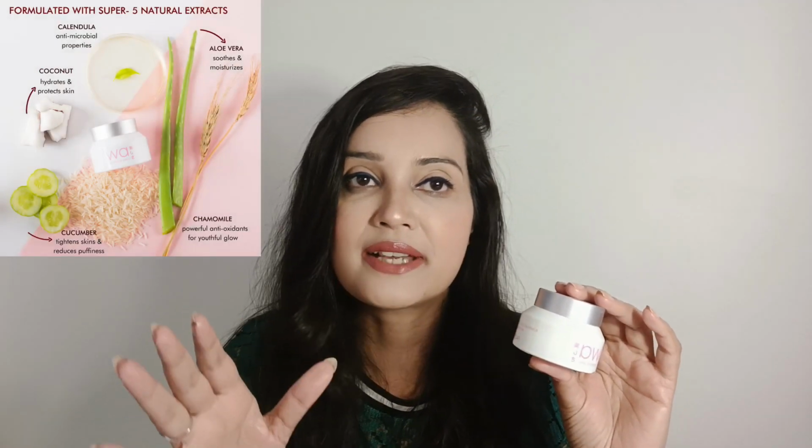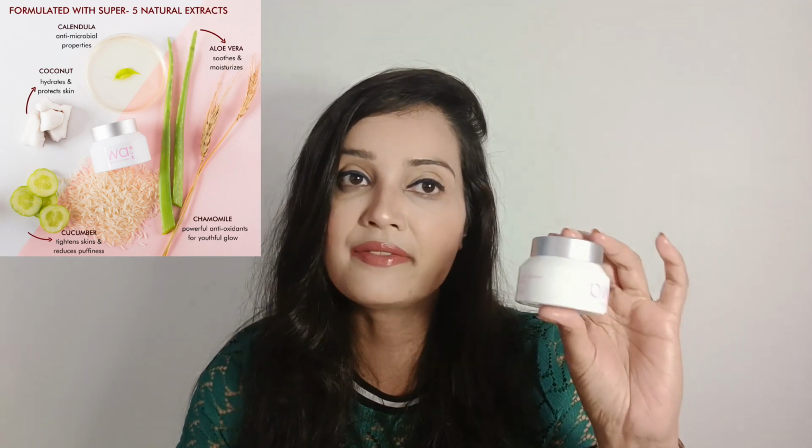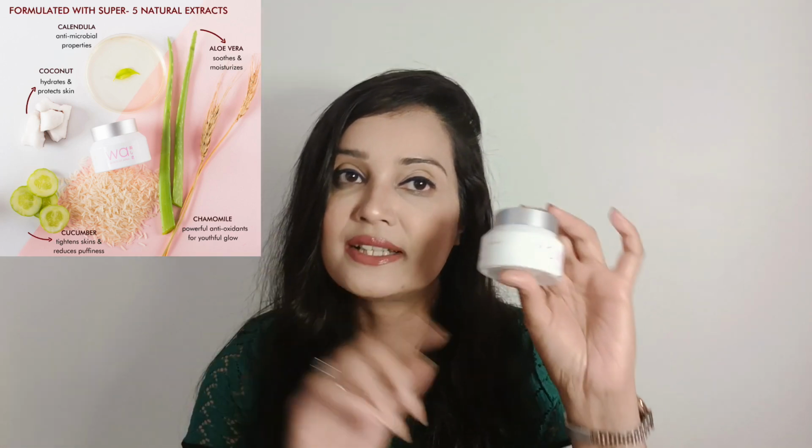Look at the glow. Apart from the rice extract which has gone into this, it also has the same Super 5 extracts which I mentioned in the face wash before. So this cream goes really well if you use that face wash and after that go with this cream. It's a quick absorbing, lightweight moisturizer, but still it helps with deep moisturization of the skin. It keeps your skin hydrated and moisturized for a long time.